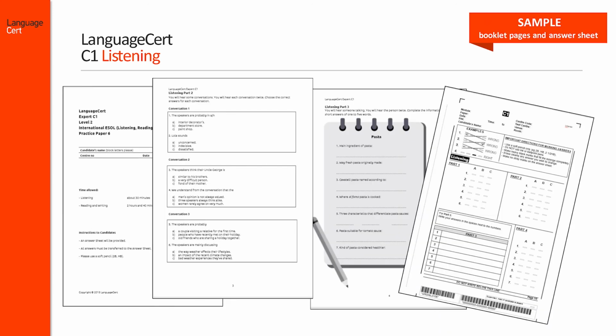Here is a sample of the candidate's questions booklet on the left, listening tasks in the middle, and the candidate's answer sheet on the right.